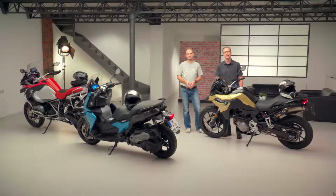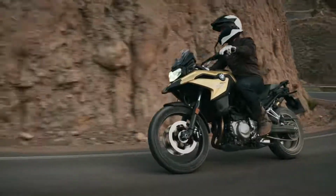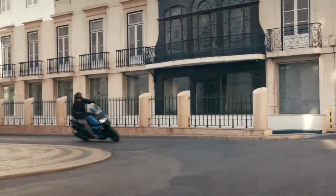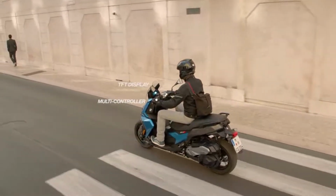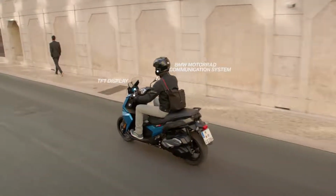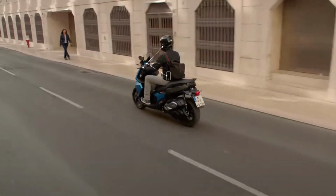Today, we'd like to present to you our new factory option connectivity that you may already know from the BMW R1200 GS. Next, it will also be available in the F750 GS, the F850 GS and the C400X. The multi-controller and the bright 6.5-inch TFT display, a BMW Motorrad communication system in your helmet and your smartphone, all linked together, provide the perfect connectivity experience.